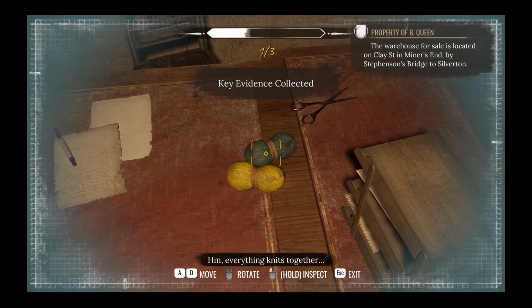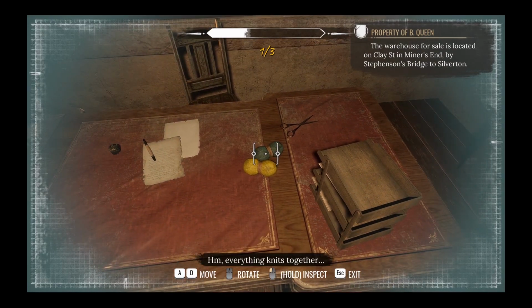Got some yarn. That was going to Dublin, was it not? Everything knits together.